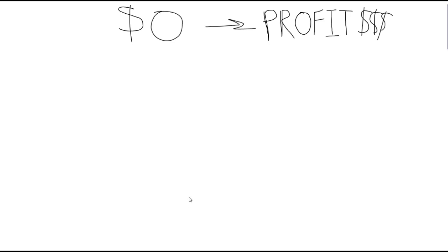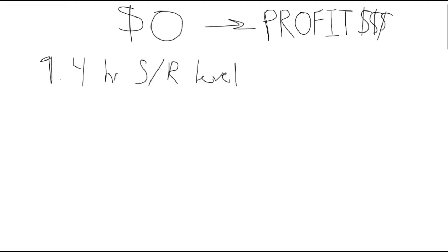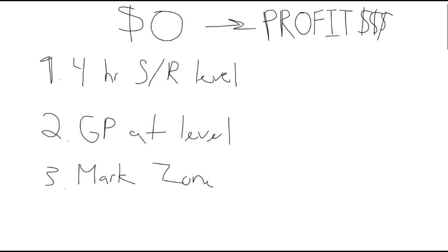So what are the steps to go from zero to profit? Like I said, I'm going to try to simplify it as much as possible. The first step is wait for price to come to a 4-hour support and resistance level. So we're going to be starting on the 4-hour time frame. Step number 2 is we're going to be looking for a golden pocket at that 4-hour support and resistance level. If that's the case, then we're going to mark out the zone. And last but not least, we're going to go down to a lower time frame for the entry from the zone. So I'm going to show you guys this in action to show you exactly what it looks like.